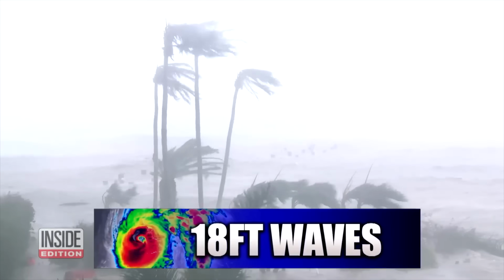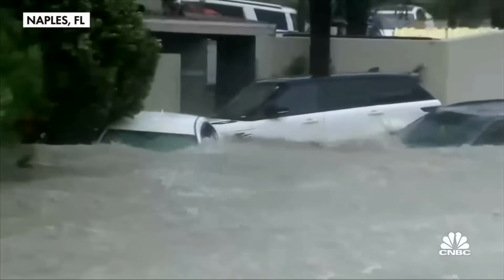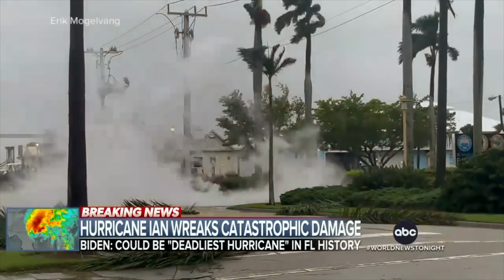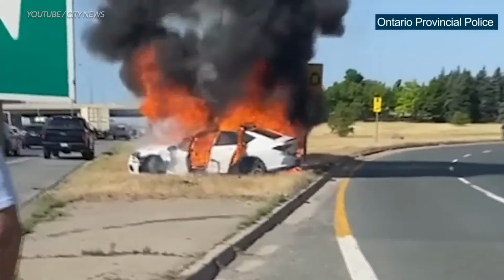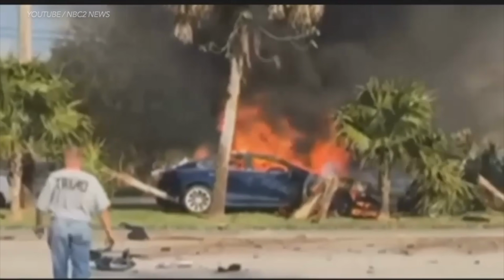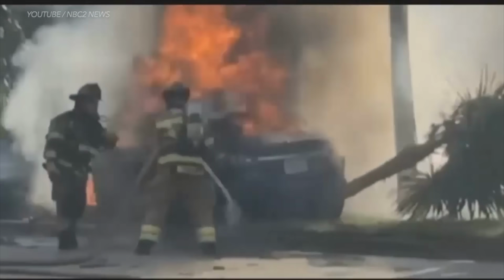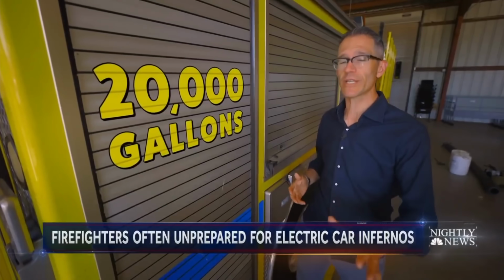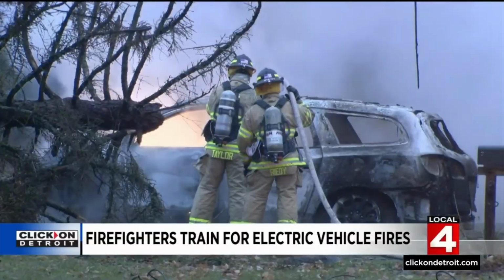After Hurricane Ian hit the nation, there were multiple reports of flooded electric vehicles igniting and going up in flames. Believe it or not, with or without a flood, exploding EVs aren't as uncommon as you may think. Today, I'm going to explain why flooded electric cars catch fire and why EV fires are much harder to extinguish than conventional gasoline-powered cars.